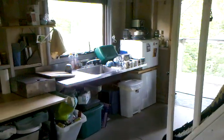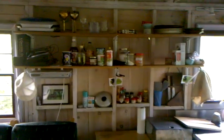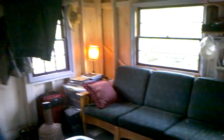Got my little kitchen. All my clean dishes. Just washed them. Food and whatnot. Nice big couch. Oh, there's a tree. Part of the treehouse. Little composting toilet over there in the corner. And the wood stove.